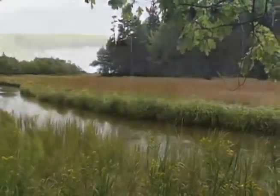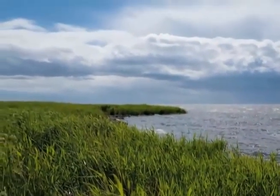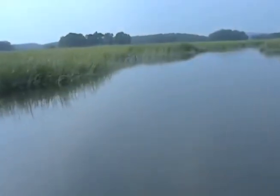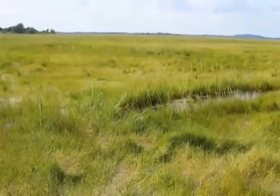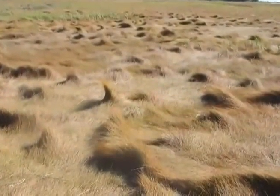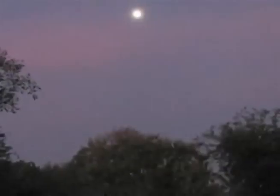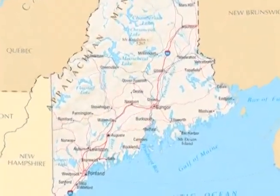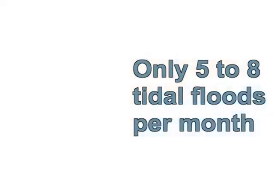The two most common grasses mark the two main areas of the marsh. Cordgrass grows at lower elevations in the low marsh and is flooded on most high tides. Salt hay grows at higher elevations in the high marsh and is flooded only on the largest spring tides of the month. Spring tides are associated with full and new moons. In Maine, in contrast to other areas of the U.S., only 5 to 8 of these tides flood the high marsh in any given month.